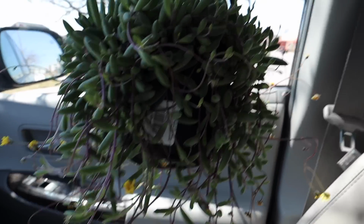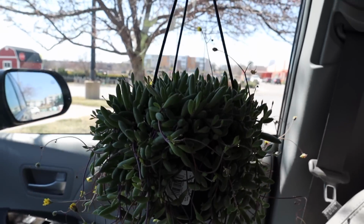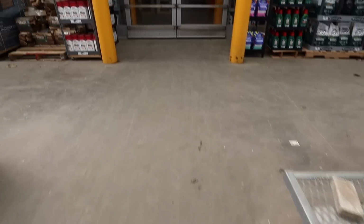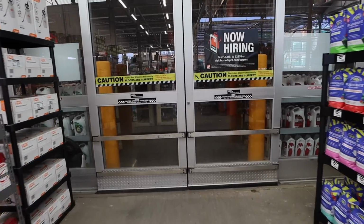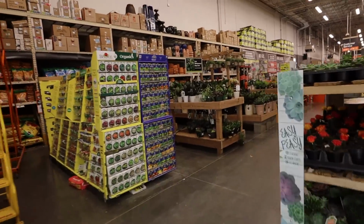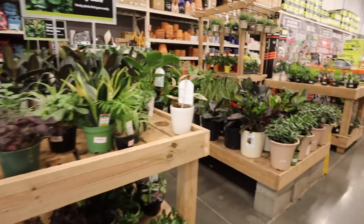And so now I am at Home Depot and I'm gonna run in. Thankfully our Home Depot and Lowe's are super close together. So let's go see what they have. Again, heading into this Home Depot, they usually don't have much, but sometimes they do get really good shipments of good plants, so I still always check it.